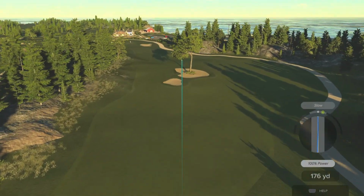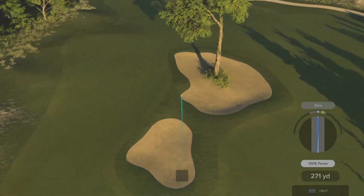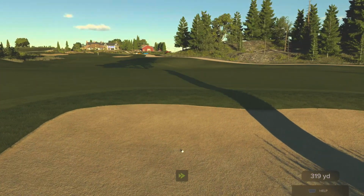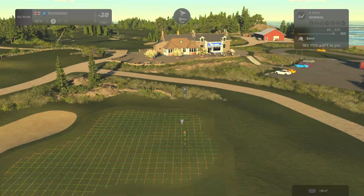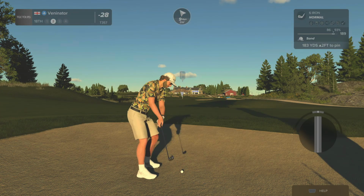Oh, I've hit it slow. Oh, no. Okay, not the best. Those shots are going to happen to me on occasion. Second shot on the 18th.